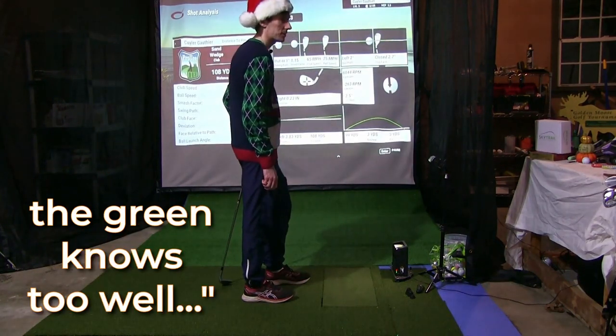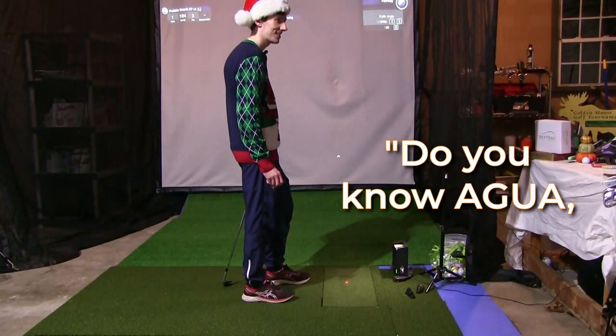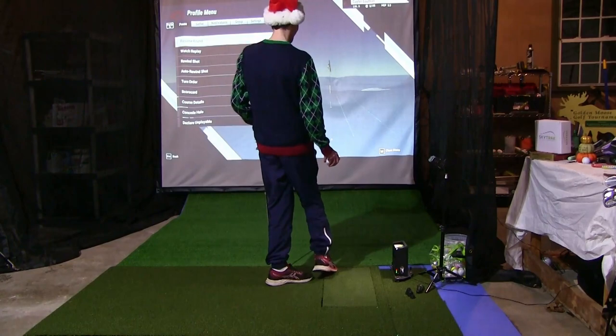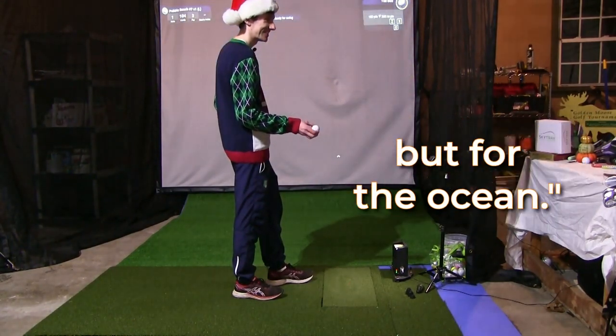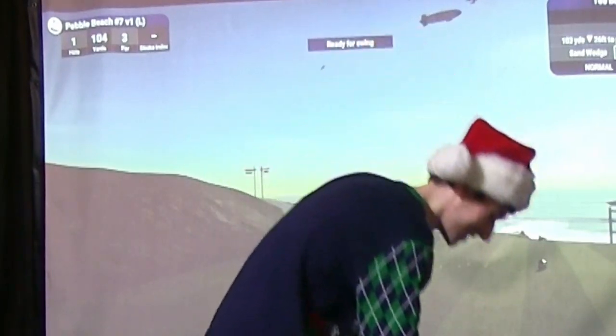You know Agua the green nose too well. No, that was almost exactly. Do you know Agua the green nose tuna? The green nose tuna? No, I don't. It's Rudolph the red nose reindeer, but for the ocean. For the people that live in the ocean?